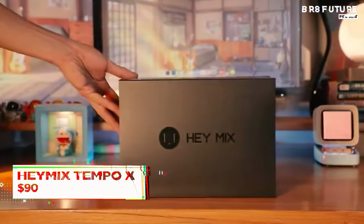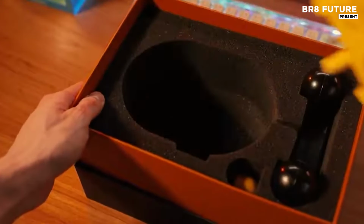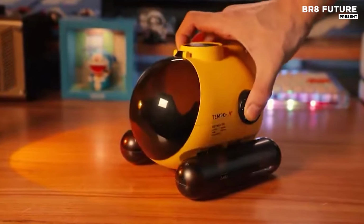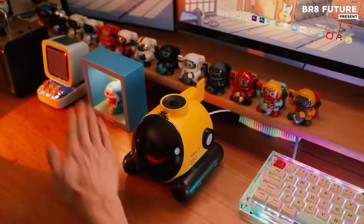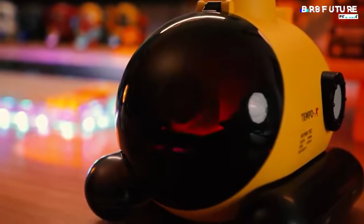With a design inspired by a submarine, this humidifier brings a unique blend of style and functionality to any room. Its sleek, compact body stands out with a vivid color scheme that adds a touch of elegance, while the carefully crafted details enhance its visual appeal. The humidifier is not just a piece of decor, but a practical addition to your home.